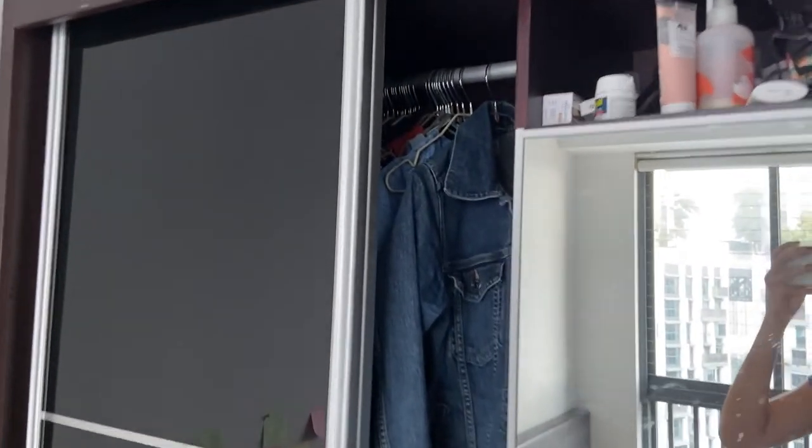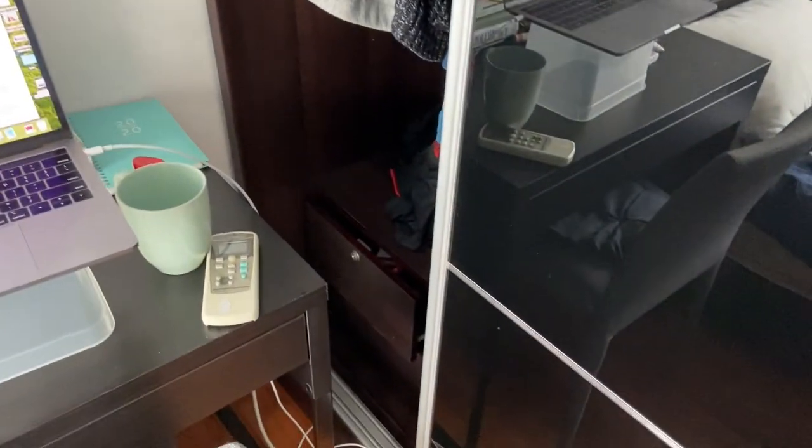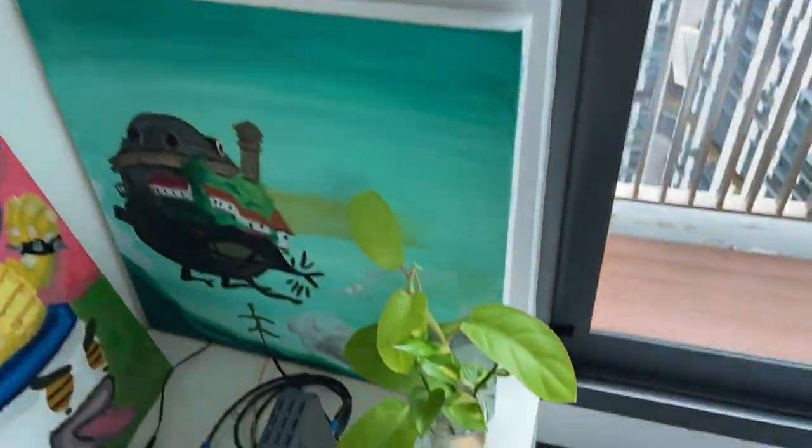So basically, this is my closet. The only issue is that I can't really get in here, which is fine, but all my stuff is there, so I don't completely mind it. Just want to show you something really quick too.